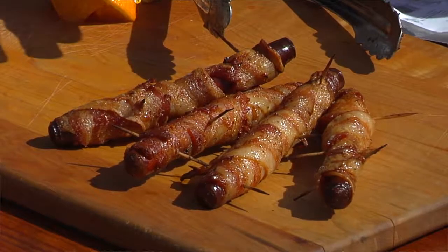Piping hot, so now we got the alpaca stick. Alpaca sticks.